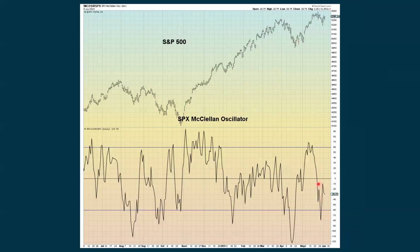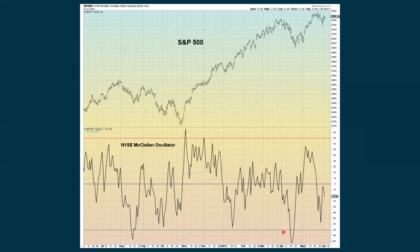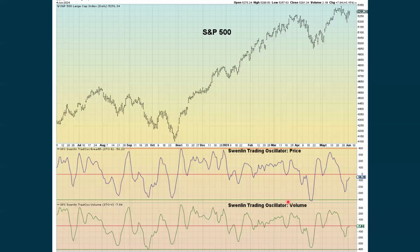We're negative with the S&P McClellan oscillator. We're below 0 and declining. That means the summation index based on price and volume continue to decline. We're also negative in a broader market sense with the NYSE McClellan oscillator below 0. So the summation index for the NYSE based on price and volume are declining.